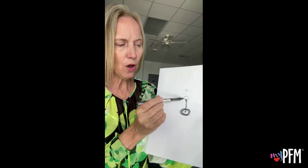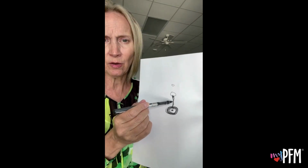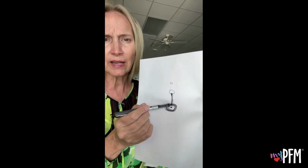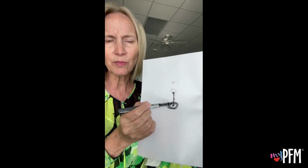And then a grade 4 is the most severe. So you're going all the way through, starting at that posterior fourchette in the vaginal canal there, so the perineal body, the pelvic floor muscles, going all the way through the external anal sphincter. You're going into the internal anal sphincter there and into the anal rectal mucosa.